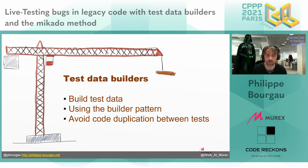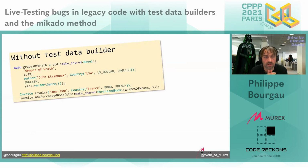So basically, you're going to use some dedicated classes to create some test data with some valid inputs and some easy to define test data. It avoids duplication between tests and it makes tests more readable. So for example, here is instantiating the invoice like what we did. You see it's very verbose. We've got all the details of all the data, everything is there.